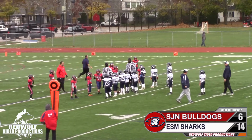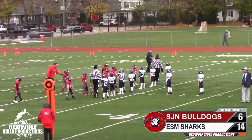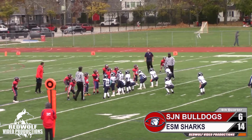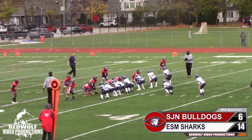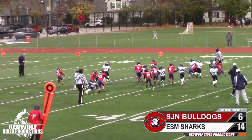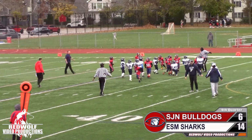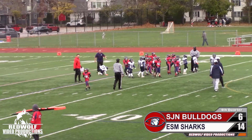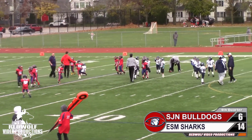4th down and looks to be about 3 yards to go for the Sharks. They've got I formation, power right. It does go to the right, hands off to 11 in the backfield. He's brought down by Rooney. Rooney stops the ball carrier at the 33-yard line, forcing the turnover on downs.